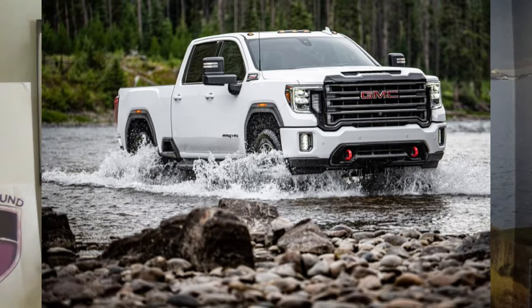If you think about it, a turbo diesel is just going to keep cranking and cranking and cranking. They don't die, which is great. The body will rust out long before the engine dies.